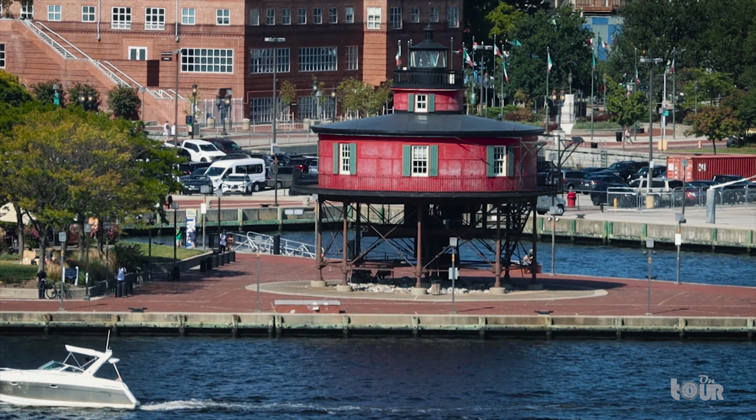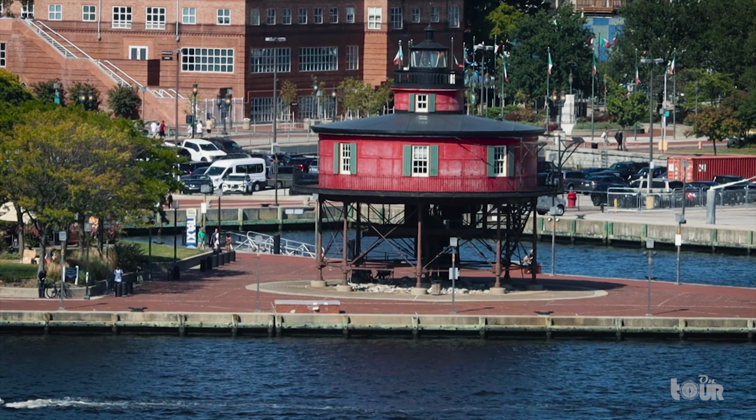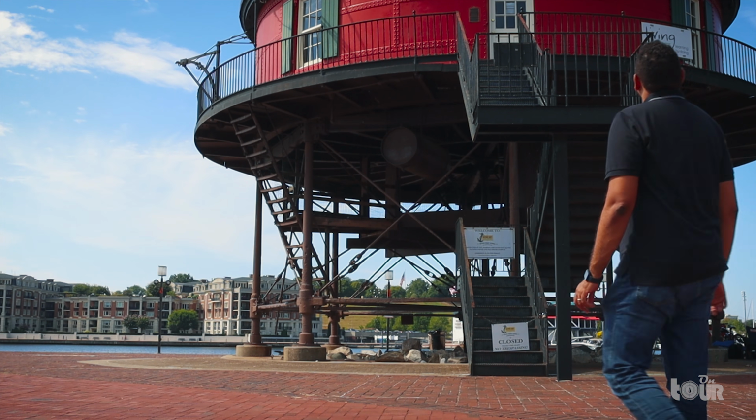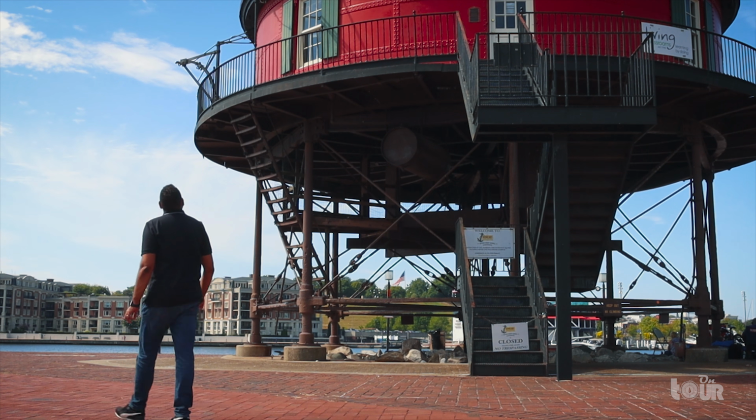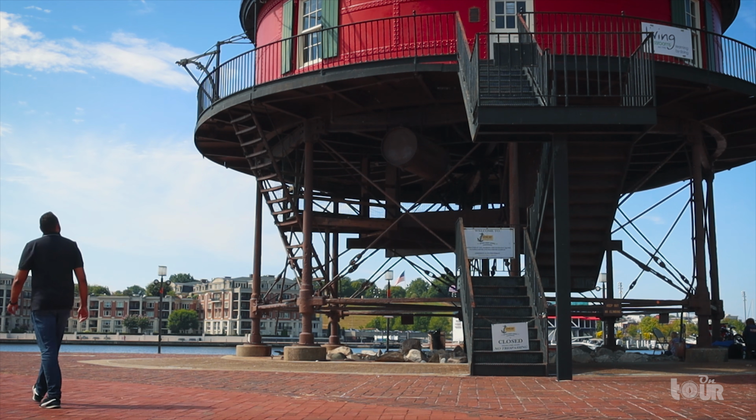At the riverside, we get a look at the famed lighthouse. It's become a symbol in the harbor. This lighthouse is one of the icons of Baltimore. You see it on a lot of the visitor guides.